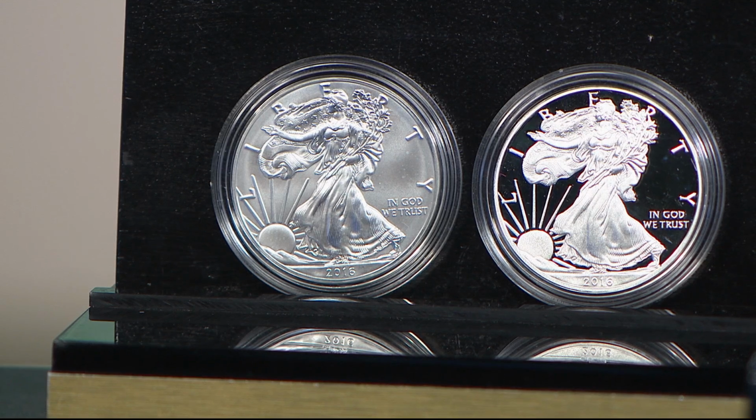We sold those for $2,000 a piece. We are sold out completely and totally and utterly, folks. Wow. Completely and totally, utterly sold out. Okay? Utterly sold out of those coins.